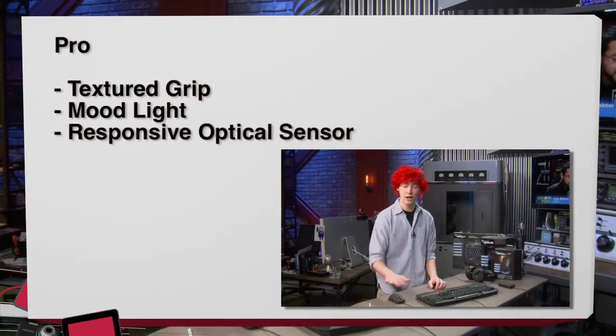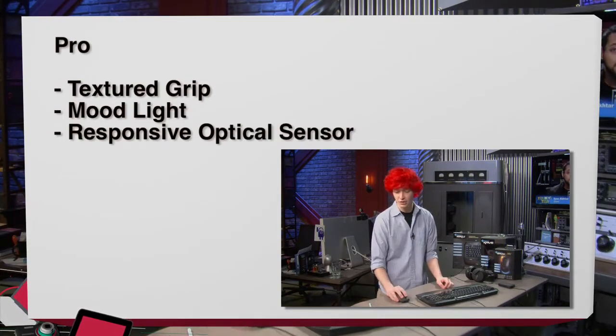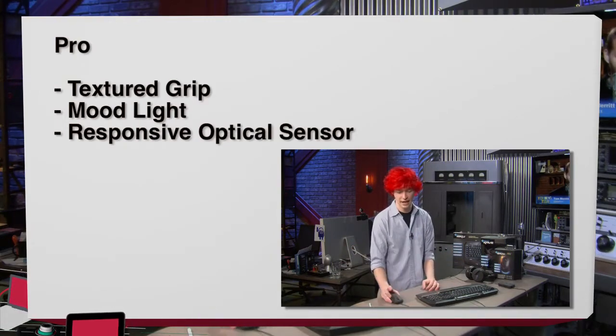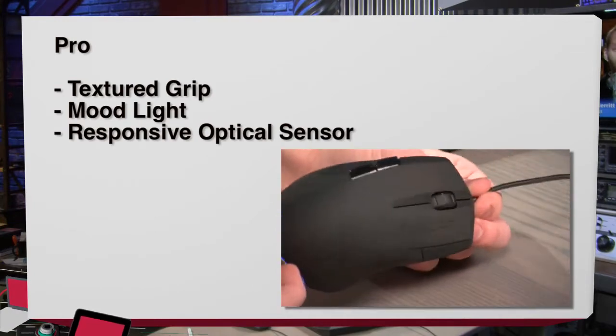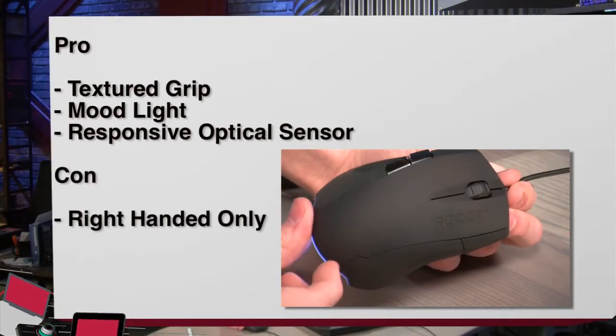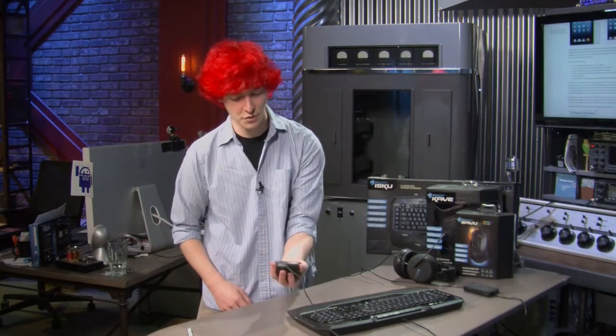So this was a glossy wooden table. I felt like there was no hindrance at all. And really, I never felt like, oh, the mouse is jittery because it can't see the table. A really responsive design. For the cons, it's a right-handed design only. So if you're a lefty, sorry, you are out of luck. You could try to use it in your left hand, but just doing that, I can already tell that it just feels weird. And that's about the only con that I have for it.